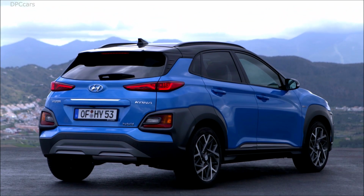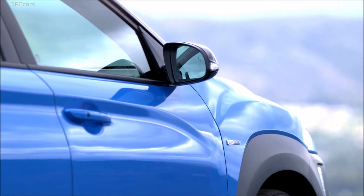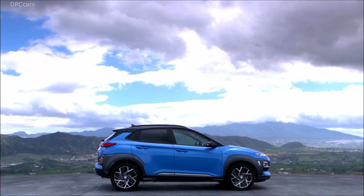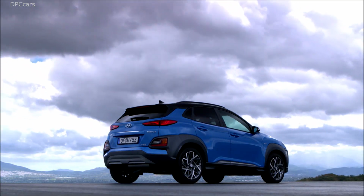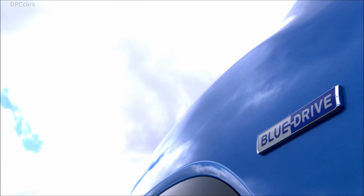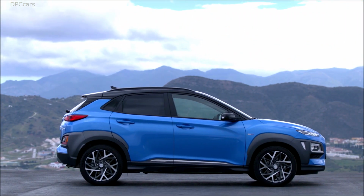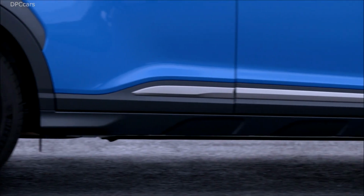a 6-speed dual-clutch transmission. Hyundai estimates the Kona Hybrid reaches 62 miles per hour in 11.2 seconds, and it hits a top speed of 99 miles per hour. For the European market, the company forecasts the little crossover achieving 3.9 liters per 100 kilometers combined fuel economy, which is roughly equivalent to 60 miles per gallon.